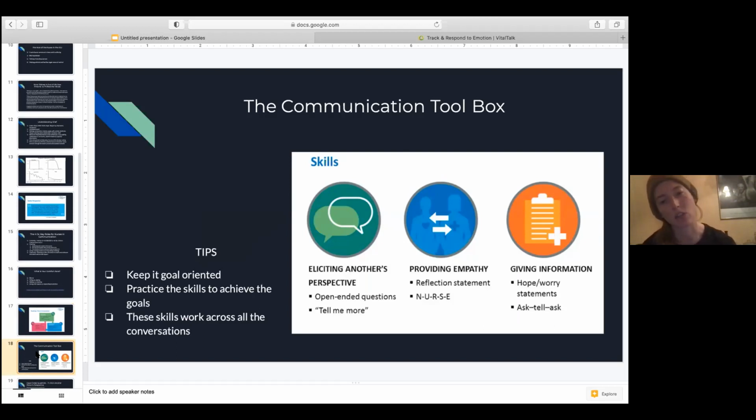Sometimes families and patients will come out with very charged statements, and you really want to dig into those. And sometimes just an open-ended "tell me more," where we're not directing this in any way, we just want to hear from you, can be helpful. And then for providing empathy, there are reflection statements, and then there's a framework for a variety of different responses. And then for giving information, which is what we want to do less often, there are hope-worry statements and ask-tell-ask questions.